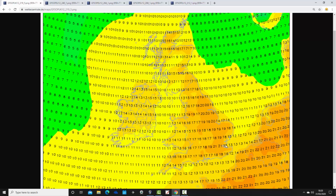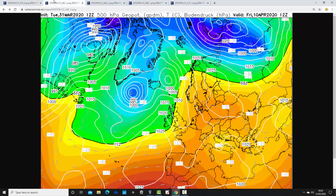The general rule of thumb with this is that you can add on a couple of degrees. So, for example, it's going for 21 in London. If you put a couple of degrees on that, you get around 23, which is 73 Fahrenheit. That's very warm for early April. Out to the west, it's not quite as warm as that, but even so, it's still above average. The reason it's a bit cooler out to the west is that there's more cloud and a few showers.